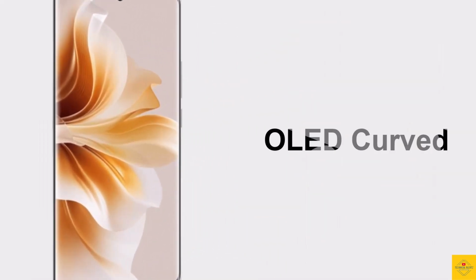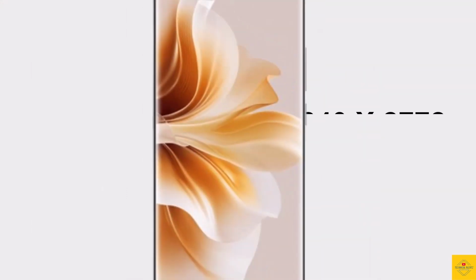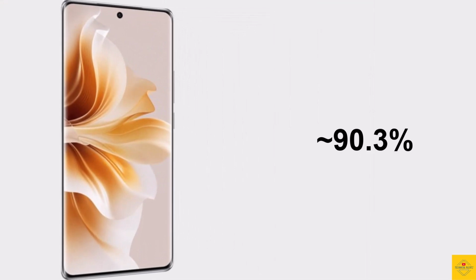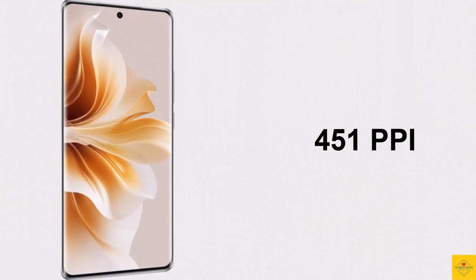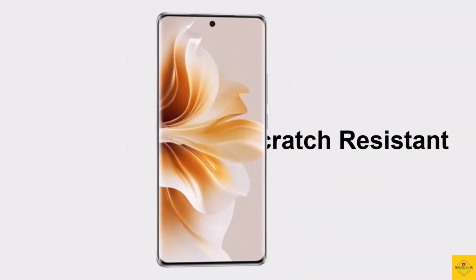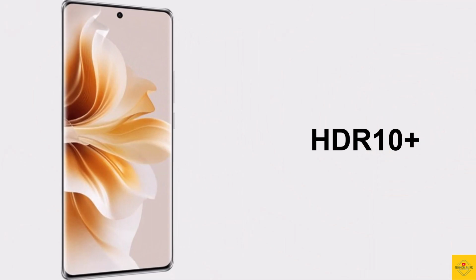This phone features an OLED curved display, 6.74 inches Full HD plus punch hole display, resolution of 1240 by 2772 pixels, 20:9 aspect ratio, approximately 90.3% screen to body ratio, approximately 451 ppi pixel density, 1600 nits peak brightness, 120 Hz refresh rate, scratch resistant glass protection, and HDR10 plus color quality support.